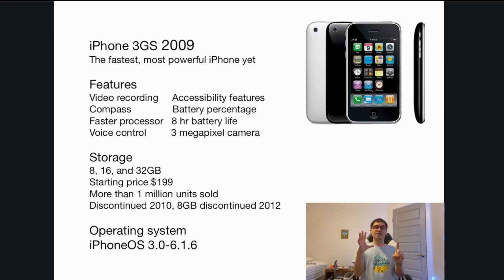And the first one to get battery percentage as well for iOS 3. The 8-hour battery life, slightly better than the iPhone 3G, more like 7 because the gaming they added on throttled down the battery just a little bit. I'm not sure, but that's what I do know. And it had the 3 megapixel camera compared to the 2 megapixel camera on the 2G and 3G.